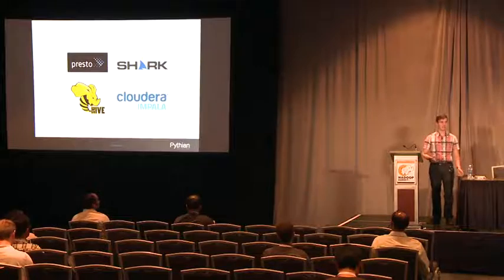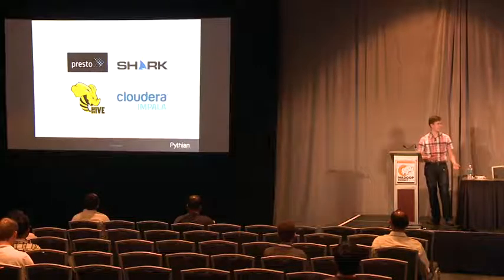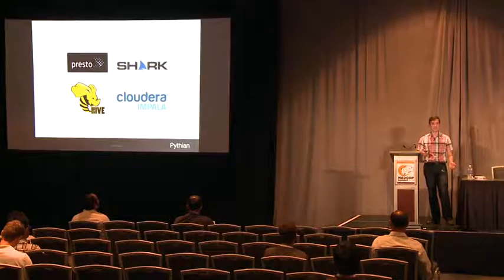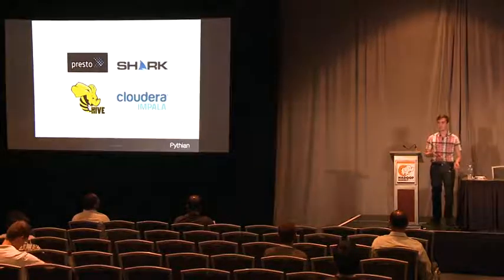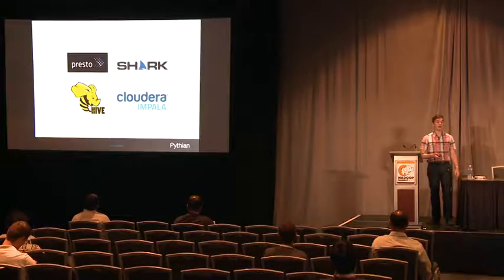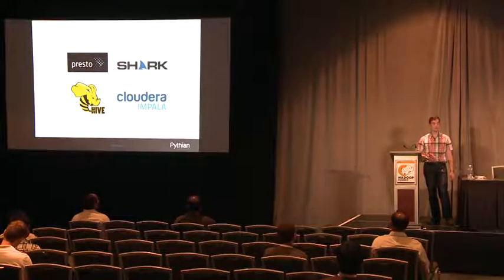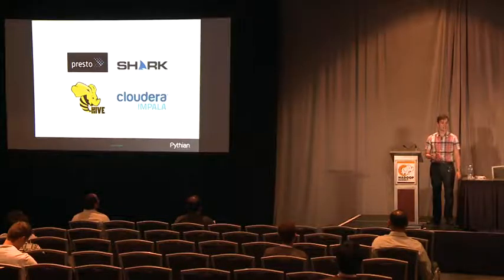Impala has a lot of traction. It's not ubiquitous yet, and it may never get there, frankly. But at the very least, MapR, Cloudera support, and it's been widely benchmarked and widely kind of reviewed. And then Shark and Presto are kind of more up and coming, less adoption right now, but you hear a lot about them. They've been benchmarked as well pretty extensively.